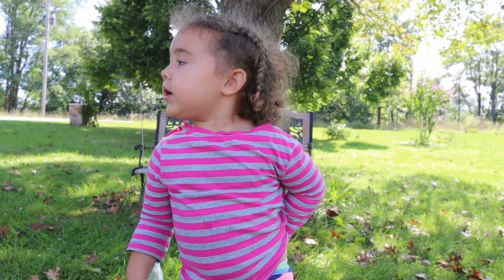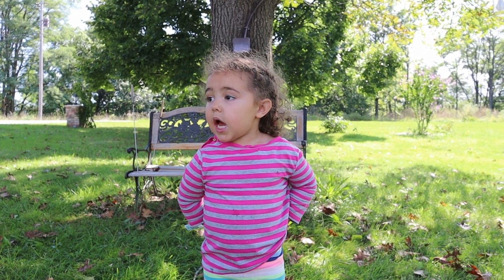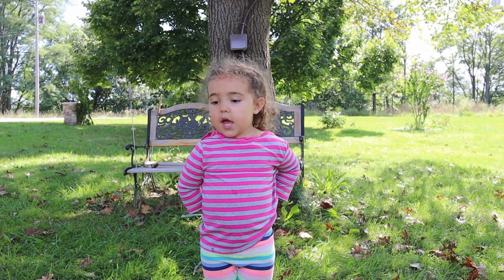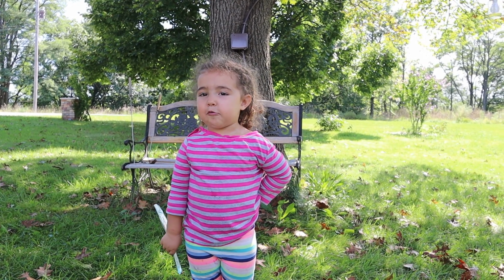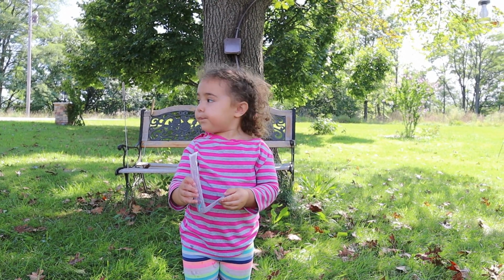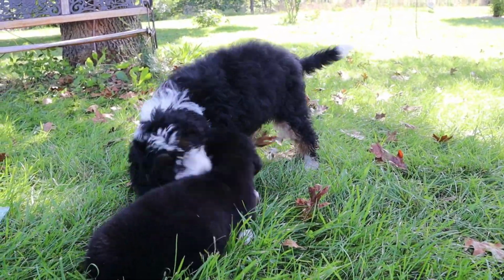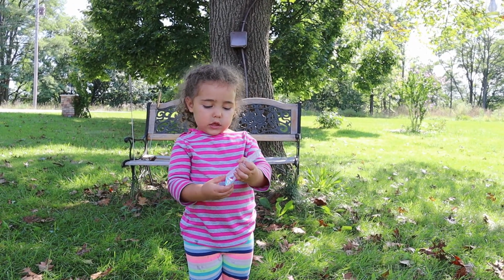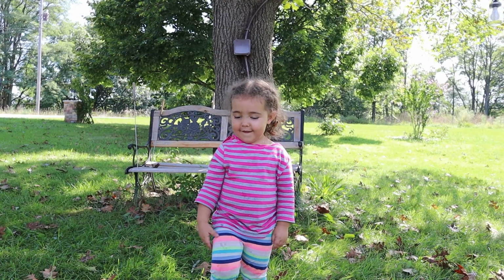Tell me about Suki and Minka. Minka has a blue eye and you can't really see it. What about Suki? Suki has brown eyes and she has white and brown. Goldendoodle, Bernese Mountain Dog. Good job.